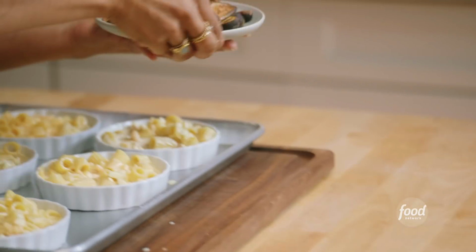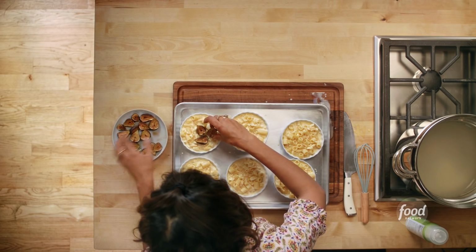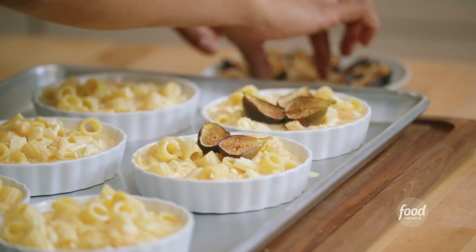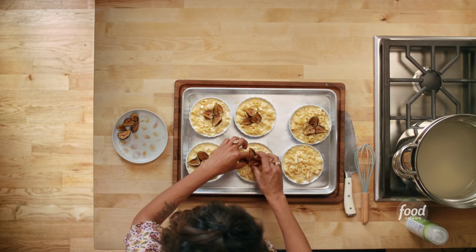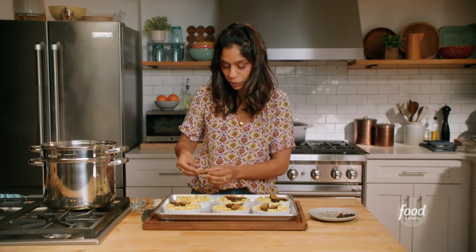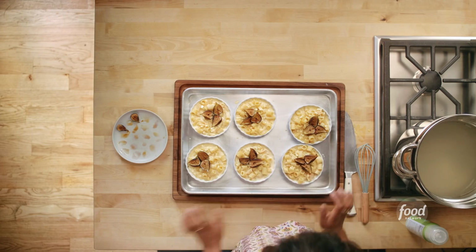So now we can put these beautiful honey roasted figs on top of our noodle pudding. So we'll put 3 little fig halves on each pudding. I love roasting figs because it sort of brings out the flavor. It concentrates them, lets a little bit of the excess moisture evaporate away, so they're even figgier than they were before. It's also a great way to use figs that aren't perfectly ripe. Cute.